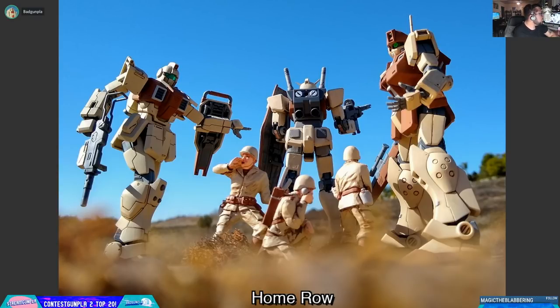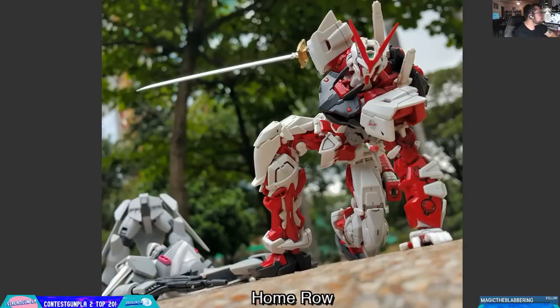Yep, that is correct. And that last entry, somebody predicted it was going to be in a Stray Red Frame. And it is indeed. It is Samwise511, who actually took third place, if I remember correctly, in Contest Gunpla 2, making another appearance yet again with some awesome posing, a lot of interesting stuff going on in this shot.